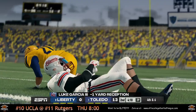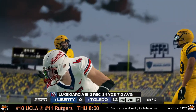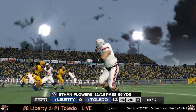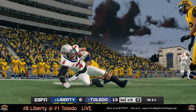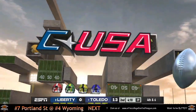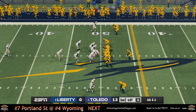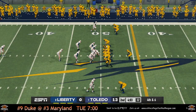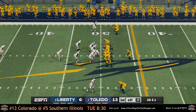Makes the catch, and the defense is all over him. They bring him down for a loss, and they'll lose a yard there. They really just didn't have any room to work on that play. The defense just suffocated him there. Moody back deep to return.